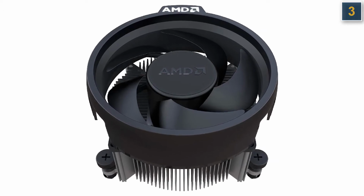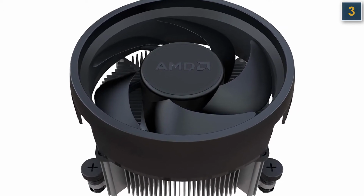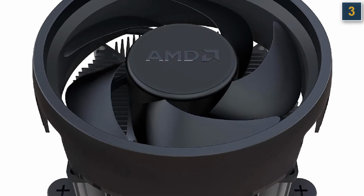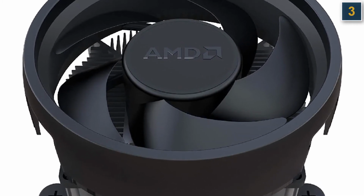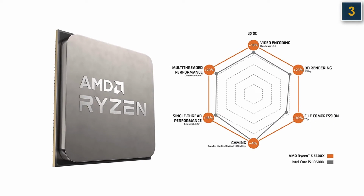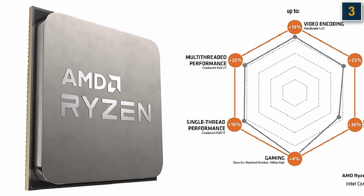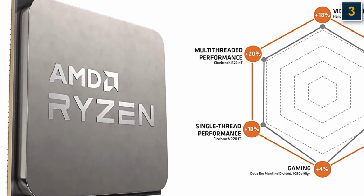You could argue that gaming could go beyond the 12 threads we have here, but there's no evidence that is the case so far, and that's even though the next-gen consoles are rocking 8 cores and 16 threads. The Ryzen 5 5600X also bucks the Ryzen 5000 family's trend by shipping with a Wraith Stealth cooler, so you don't have to drop extra money on a third-party chiller.